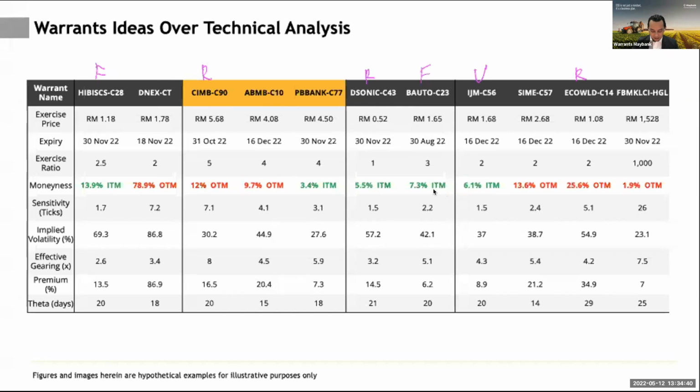Please excuse my handwriting because it's a bit odd to write on an iPad. So you guys can see here that Hibiscus is one of the stocks that Nick mentioned just now to have a fantastic chart pattern, and there's a good outlook on the stock as well. So you can take a look at Hibiscus C28.